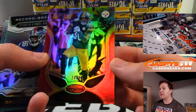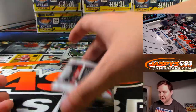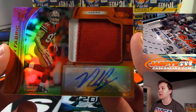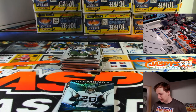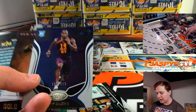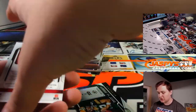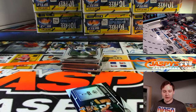All right, there's James Conner to 99. There is Nick Bosa, two color patch auto to 199. San Francisco 49ers, that's going out to Lee. Lee with that one. Terry Godwin to 399. We got Jalen Hurd autograph to 50 for the 49ers. Also Lee, back-to-back hits.